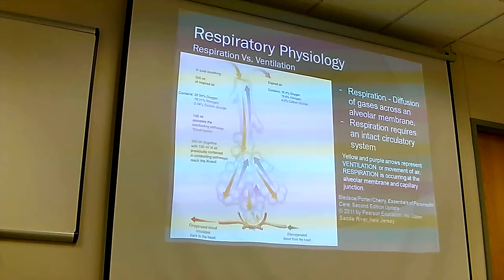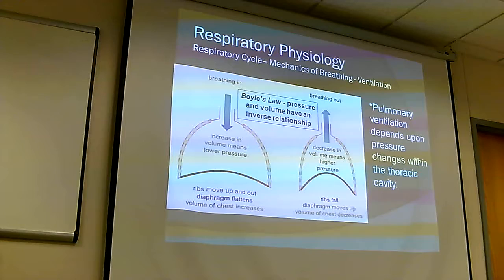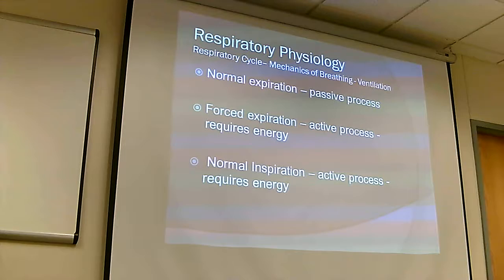This is just a repeat slide of Boyle's law, pressure and volume. This is the law that describes pulmonary ventilation. Air flows towards low pressure. So normal expiration is a passive process. Your chest wants to collapse, your lungs want to collapse and push the air out. Forced expiration requires energy and is an active process, when you want to blow out fast or blow out hard.